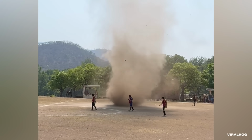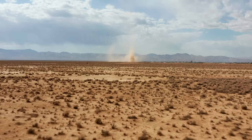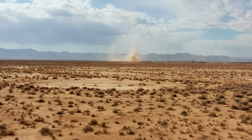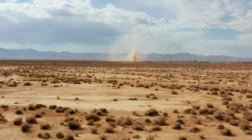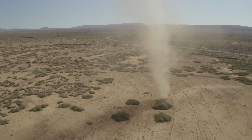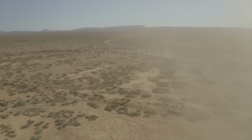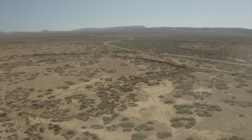These types of storms are common in Mexico and other hot climates. They happen when hot surface air rises into the sky and cooler air moves down to replace it. This cycle happens repeatedly until a vortex forms. The only reason we can see them is because dirt and other tiny particles get sucked into the funnel.